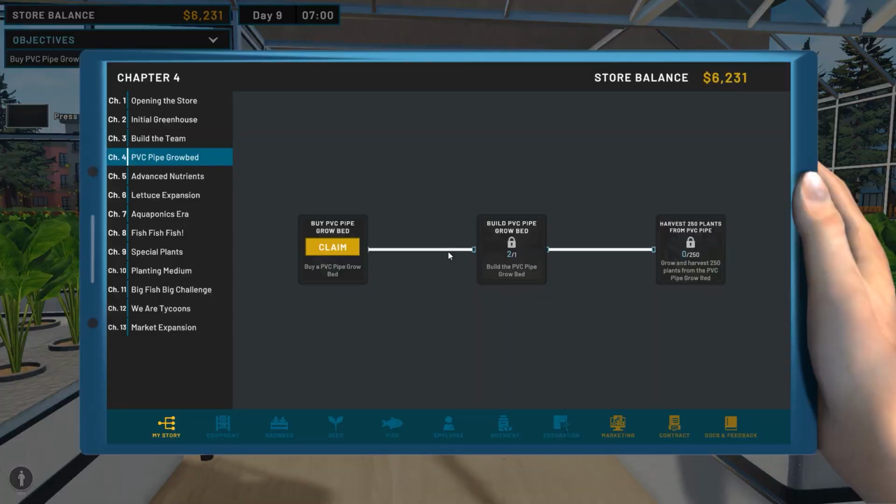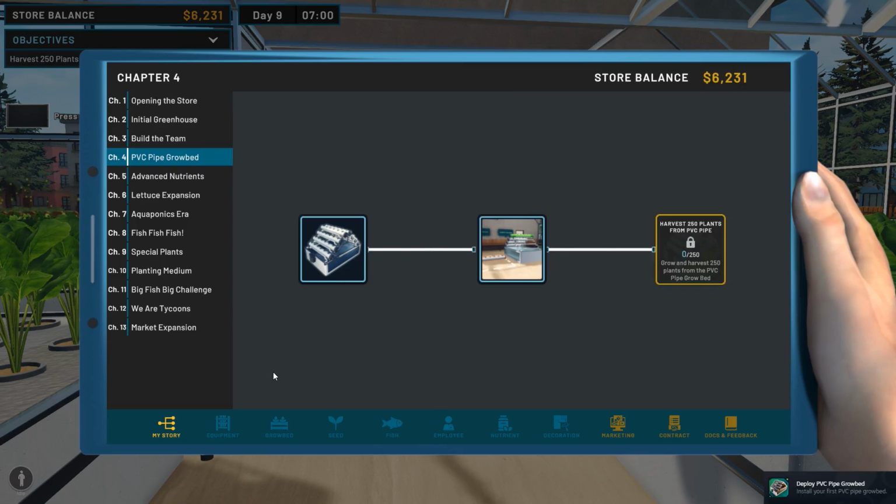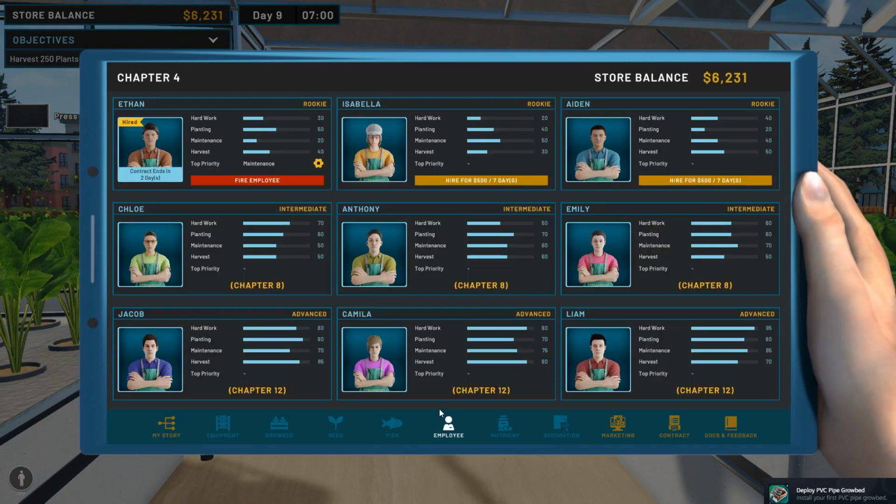Yeah, I'm going to get Ethan some help. We got a lot going on here. First of all, let me claim that, and we'll work on the harvesting thing. More importantly, how about we get some employees going on? So, Isabella, Aiden, well, obviously I want planting and harvesting. Now, you are really good at harvesting. Not as good at the planting side of things, but you're very good at harvesting.